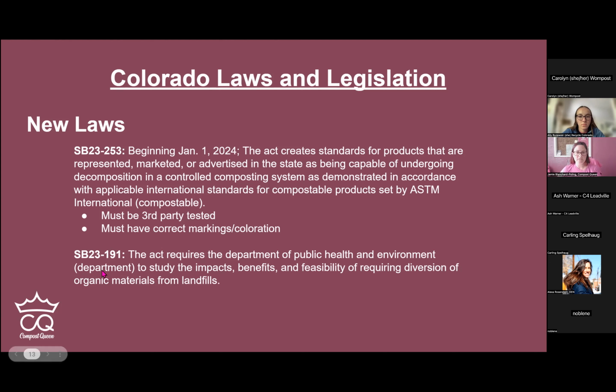This one, SB 23-919, went into effect this past year, and it is the organics research. Basically, they're doing research to impact what is going into the landfills, like the types of organics that are going into landfills and the best way to divert those. So that's actually already going on right now.